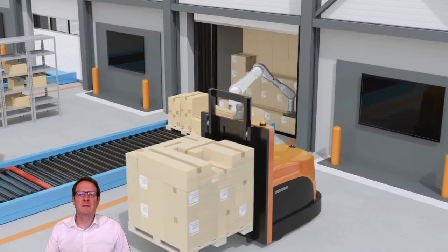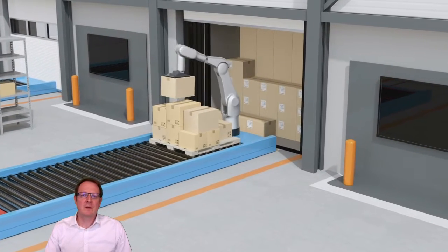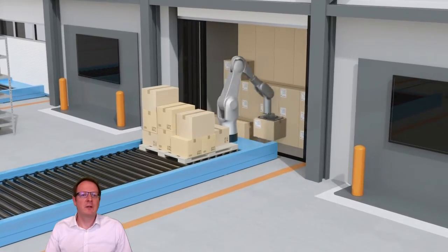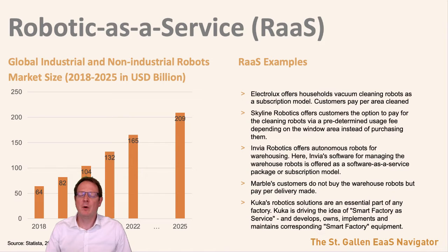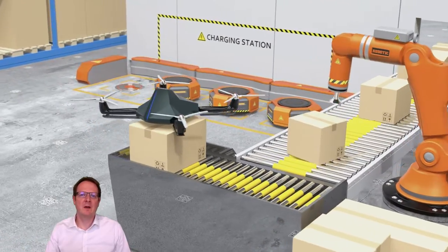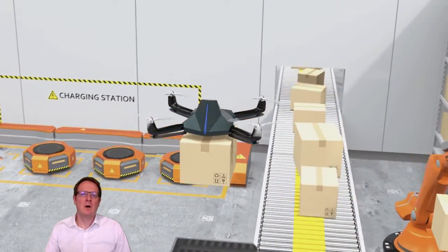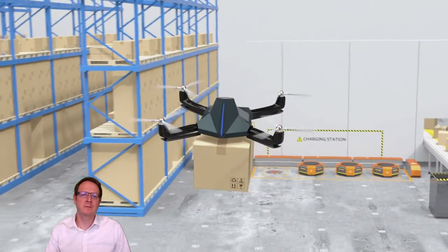Fortunately, the robotic industry wasn't very much influenced by the COVID-19 crisis. Robotic applications are still growing, and if you look at the market forecast for the next couple of years, both industrial and non-industrial robot markets are expected to continue growing. But nevertheless, robotic providers are questioning their business model. Should they continue with selling robotic applications, or should they go for robotic as a service as an alternative approach?